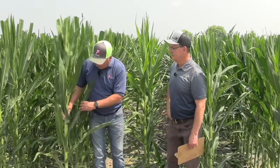So we want that male pollen to land on the female silks, and these silks are real close. They're getting there, but you can see it's going to silk out here in the next day or so. So you don't want those females self-pollinating, right? That's right. That's what will ruin the crop, and that's our main function here. We're just trying to get rid of the female tassels on time. So, a tremendous amount of work and detail here at detasseling as well.